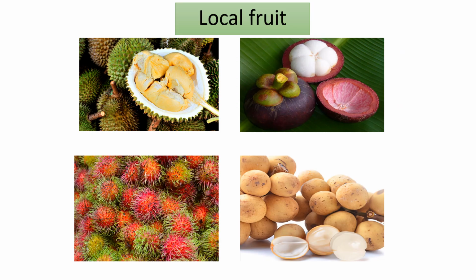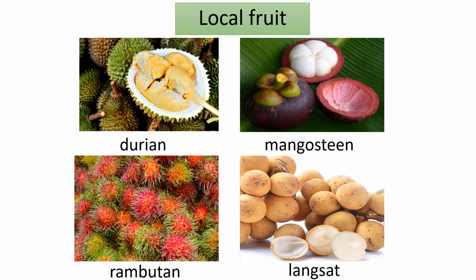Look at our local fruit. Local fruit means fruit that can be found or can be grown in Malaysia. We have durian, the king of the fruits. Okay, mangosteen, rambutan, and langsat. Do you have these? Now you can't be writing apples because they are not local fruit.